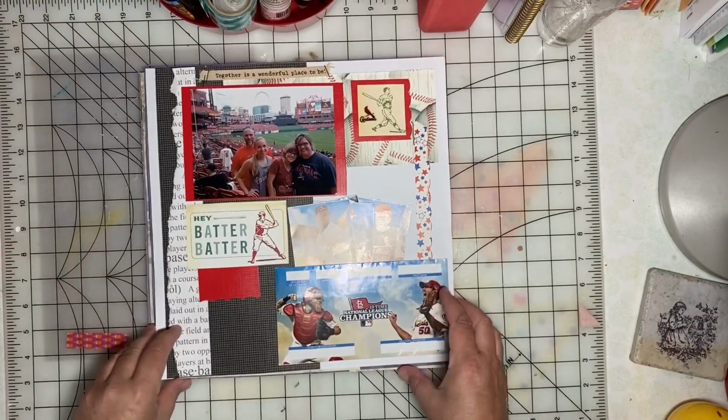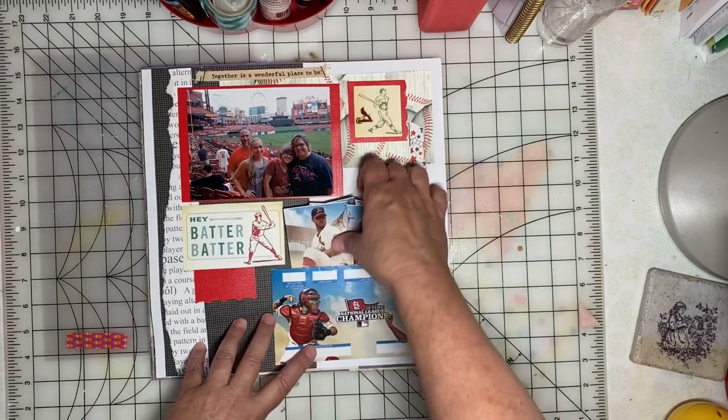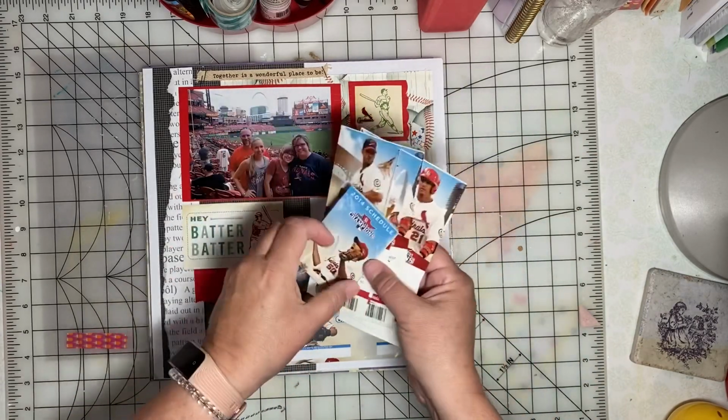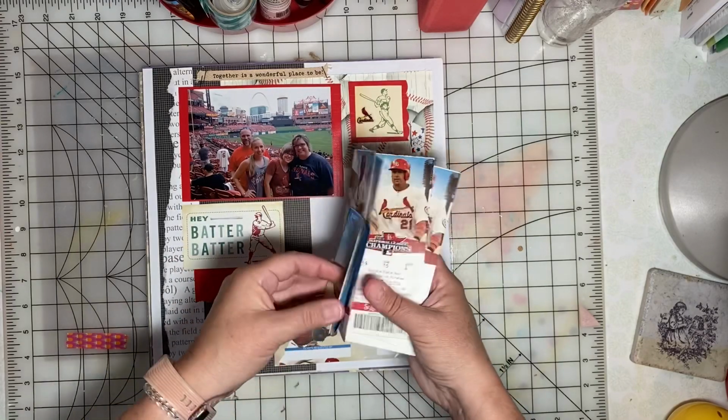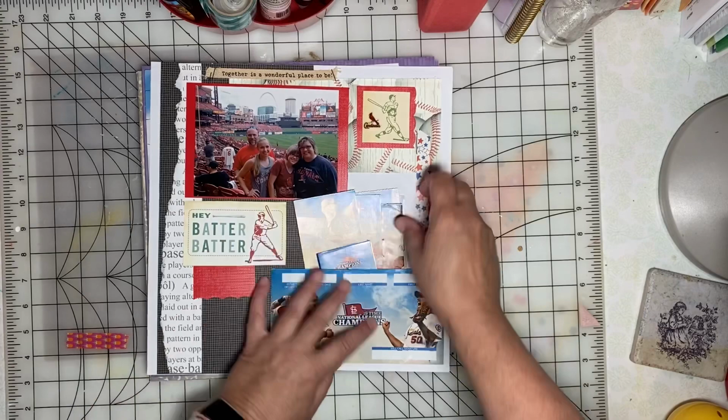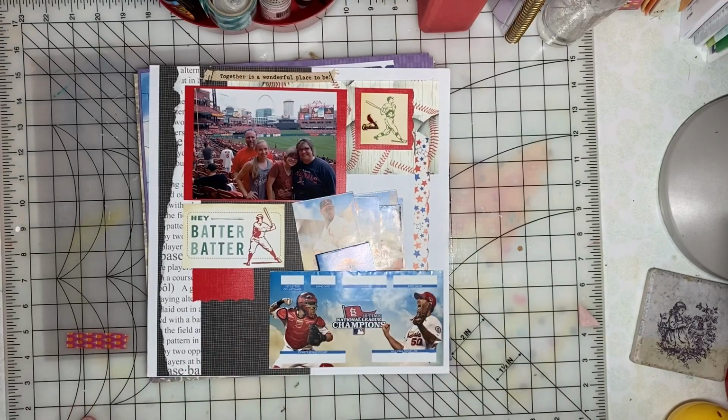On that same trip to St. Louis, we went to a Cardinal game, and I saved our tickets along with one of the season schedules, and those are there for us to look at and see when we remember the trip.